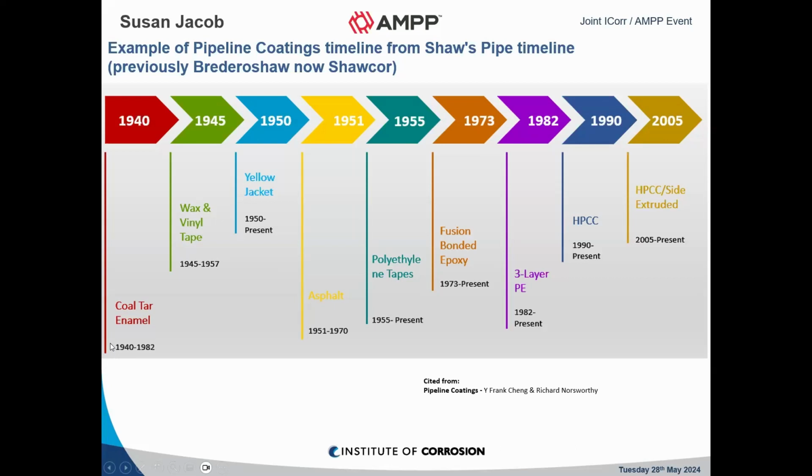One is coal tar enamel, which was used between the 1940s and 80s, asphalt, which was used between 1950s and 70s, and fusion bonded epoxy, which is used even these days. Coal tar enamel is a polymer-based coating produced from plasticization of coal tar. It is known for being low in susceptibility to coating holidays. It also has low current requirements. It has good resistance to cathodic disbondment and has good adhesion to steel.